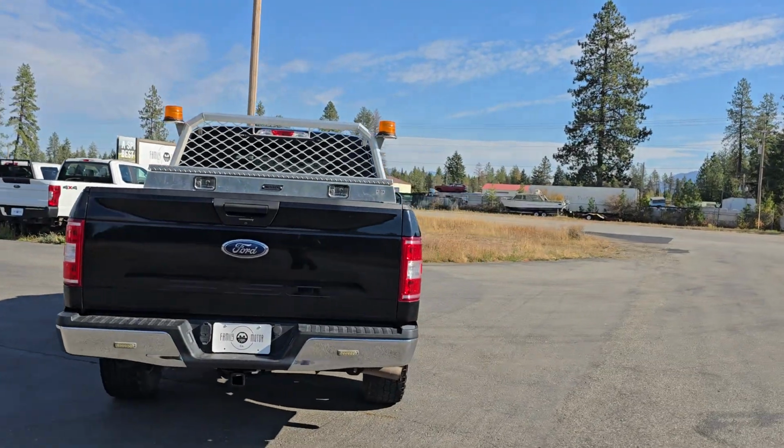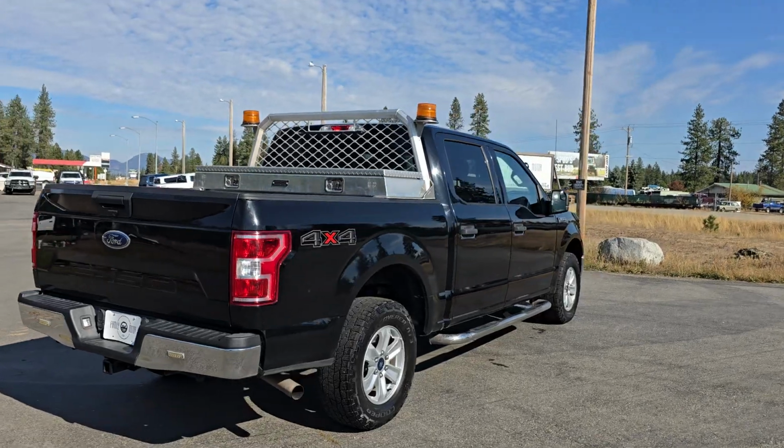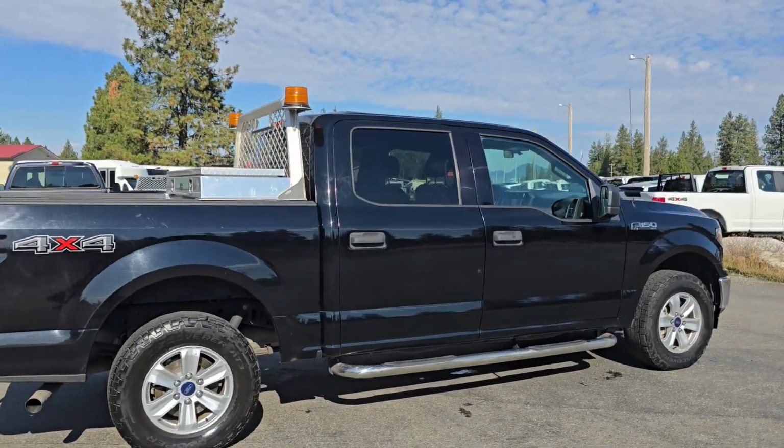A lot of people love the 5.0 for good reason. They're a solid running motor. They make good power. They get decent fuel economy. And for the most part, they're pretty much bulletproof.